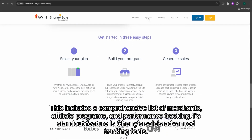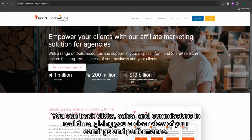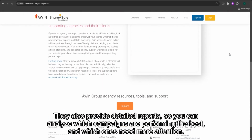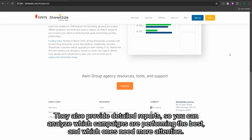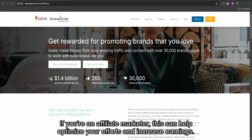One standout feature is ShareASale's advanced tracking tools. You can track clicks, sales, and commissions in real time, giving you a clear view of your earnings and performance. They also provide detailed reports, so you can analyze which campaigns are performing the best and which ones need more attention. If you're an affiliate marketer, this can help optimize your efforts and increase earnings.